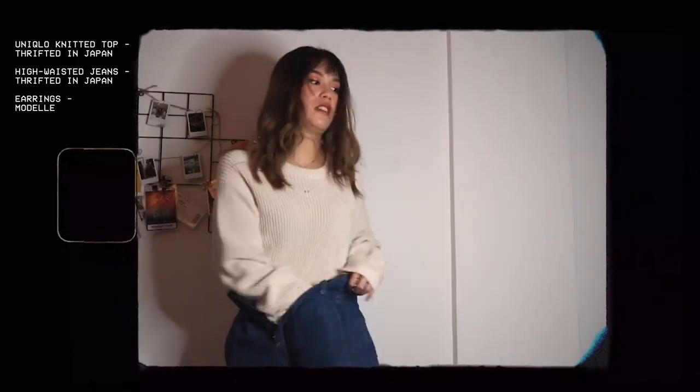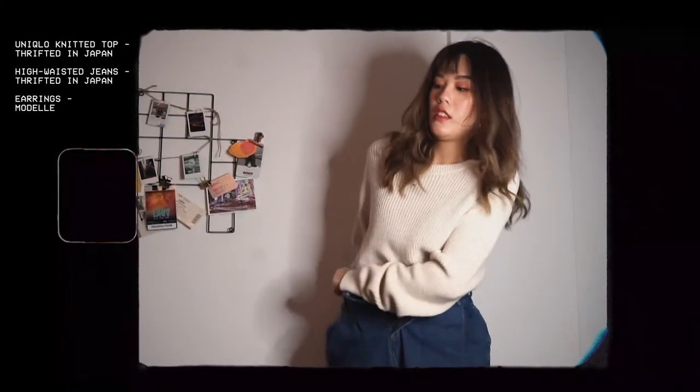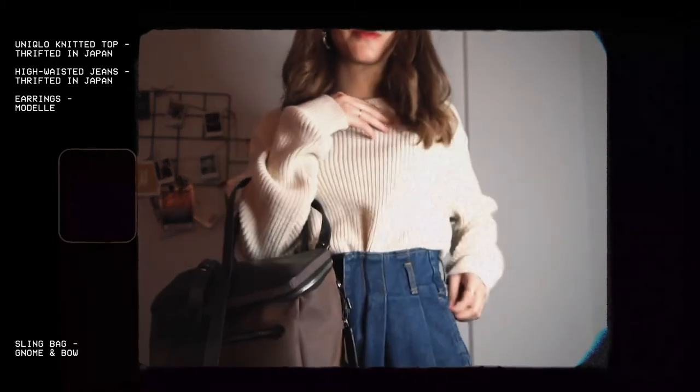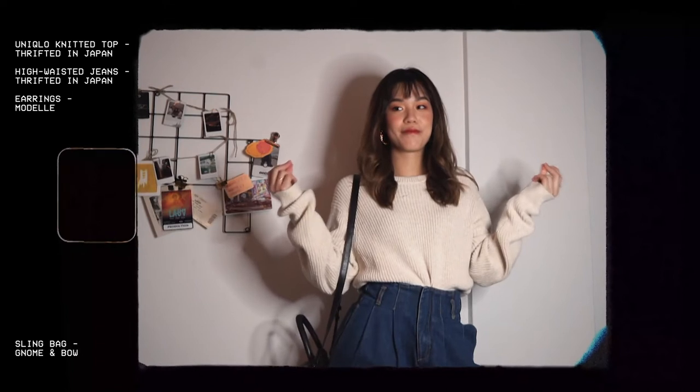It's a massive cream knitted pullover and it's super warm, totally not suitable for Singapore weather. So I paired this with the blue pair of jeans that I thrifted in Japan and just tucked it in so it gives me a little bit more of a silhouette because it's so freaking massive. And then threw on my Norman Bow bag just to give a little bit more detailing. But of course, if you want to go monochrome, that's also an option.